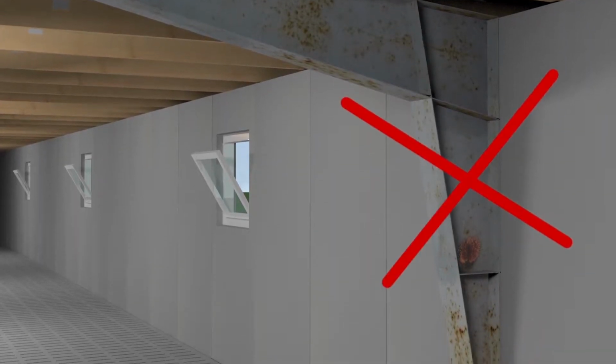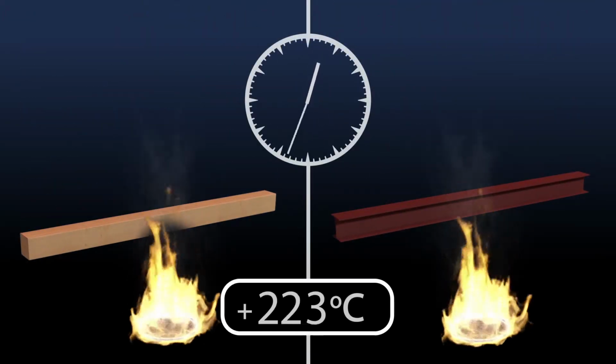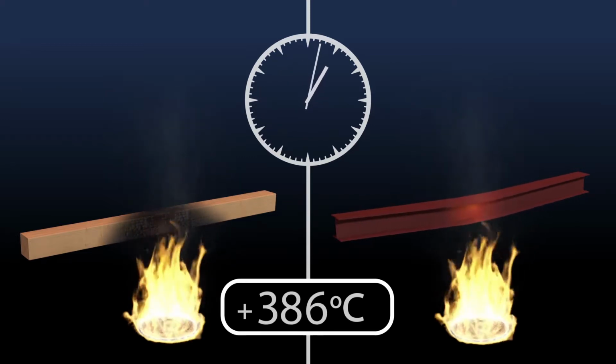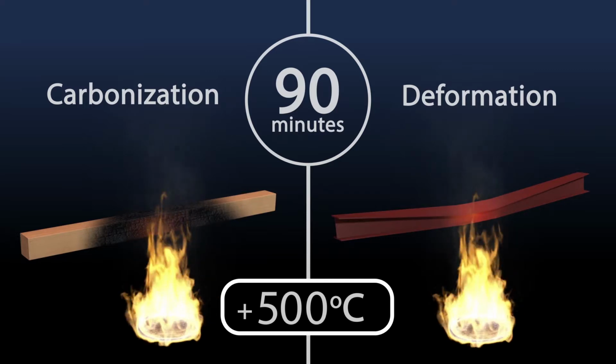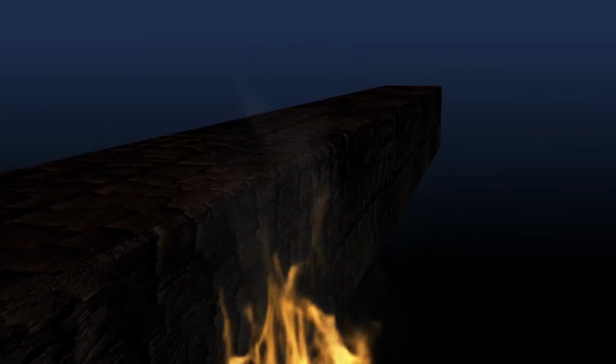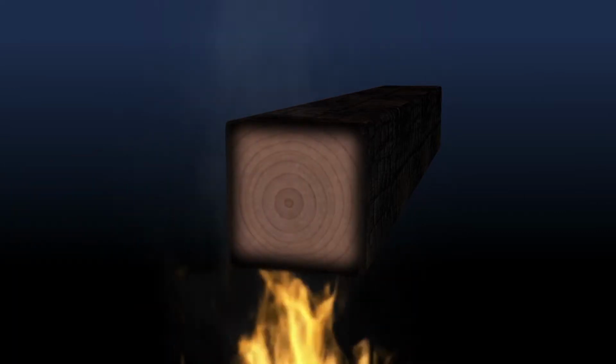There is no need for extra protection against fire or corrosion. Concrete is resistant to aggressive environments specific to pig farms. Special fire protection and antibacterial treatments make wooden structures fire-resistant for up to 90 minutes. An advantage of wood is its ability to remain robust and strong until the ignition point is reached.